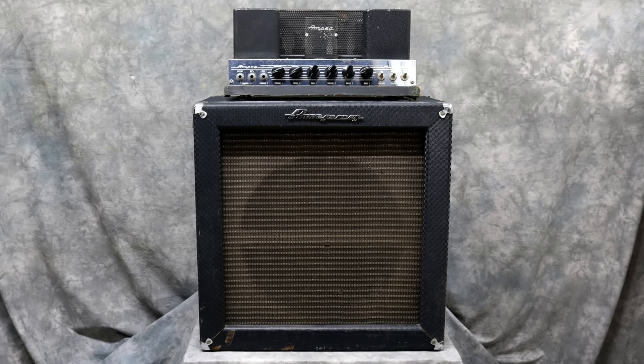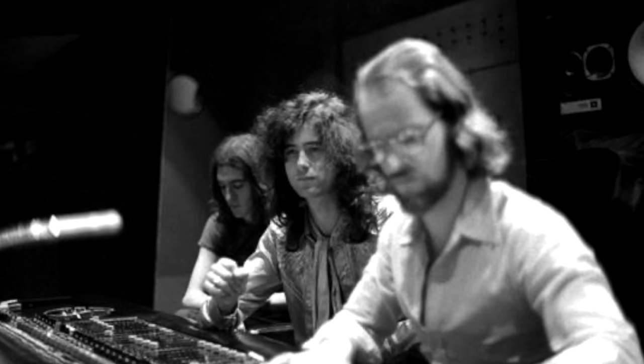The B15 is perhaps the most recorded amplifier in history. I'd bet it surpasses the Fender Deluxe and Princeton combined. Since its introduction in 1960, the Ampeg B15 has been used in every genre and in every decade. Producer Eddie Kramer remembers Led Zeppelin's John Paul Jones wheeling his B15 into recording sessions.